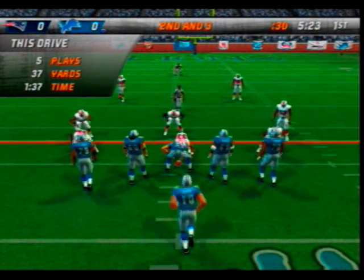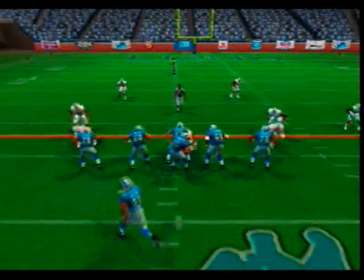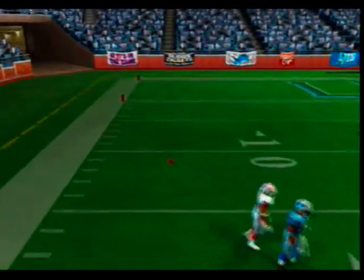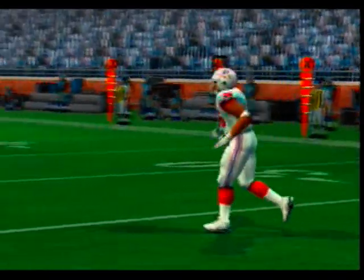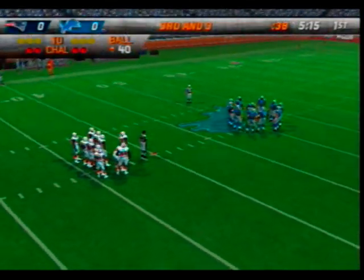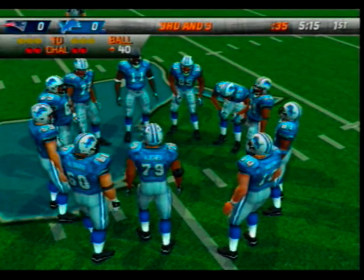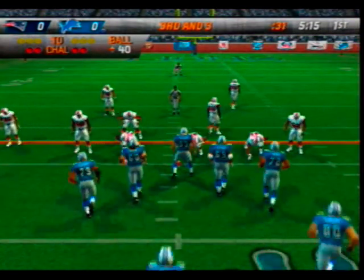40-yard line. Jones, the lone back. Gets rid of it. Almost intercepted. Pryor was the intended receiver on that play. Jennings was there on the cover. Third and three. Ball on the 40-yard line.